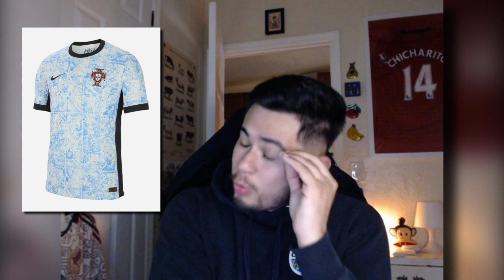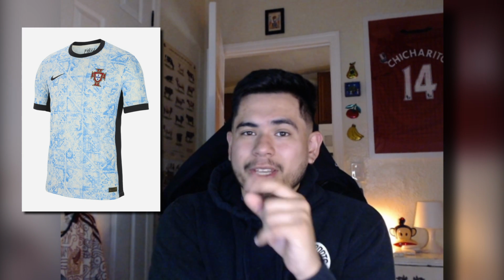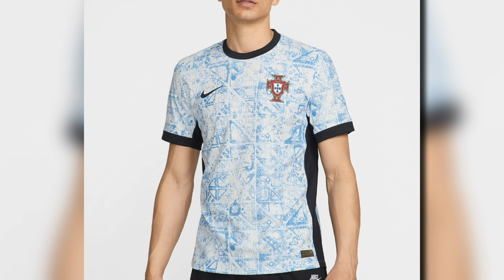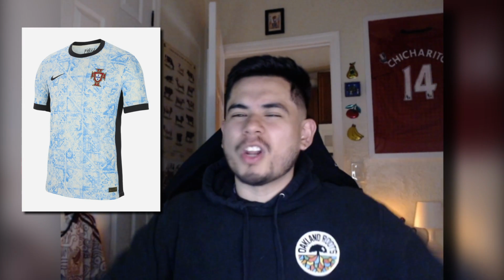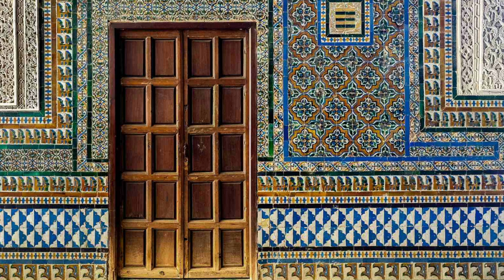However, the away kit, oh boy, did Nike eat with the away kit. This one is very nice. You have a white base this time around with a light blue design all over the jersey, which is meant to represent the Azulejo style pattern that's a little bit grungy. It's meant to represent, you know, the interiors of Portugal.